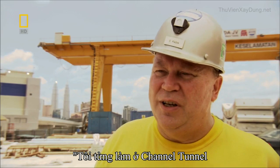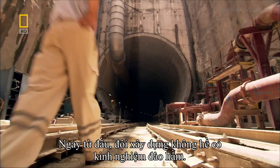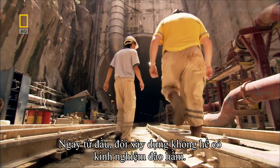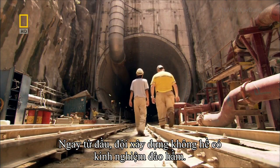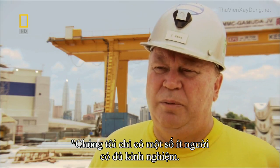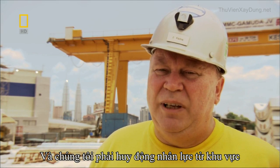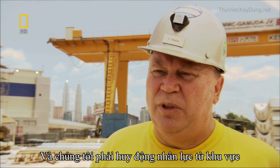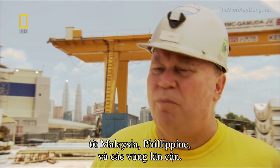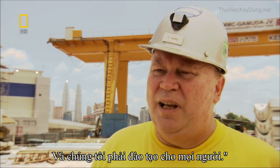"I worked on the Channel Tunnel, but the Smart Tunnel is much more challenging." To begin with, most of his crew have no tunnelling experience. "We only had a core of people, professional people who had the experience, and we had to recruit people from the region, from Malaysia and from Philippines and wherever, from the near region, and we had to train everybody on the job."